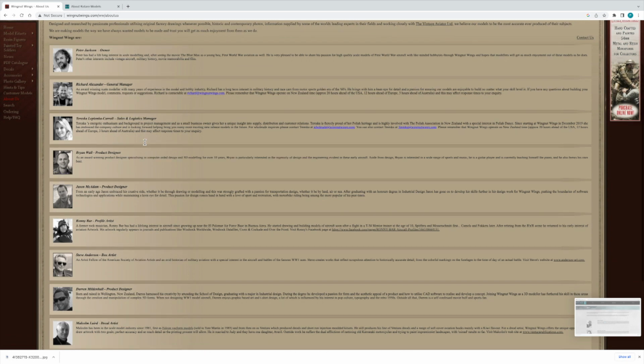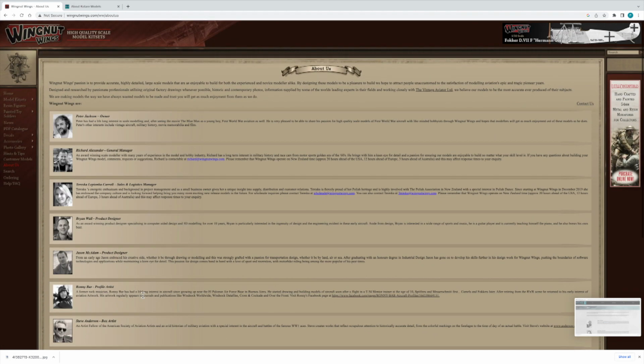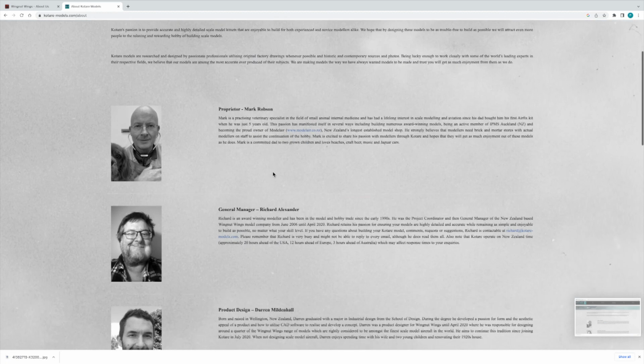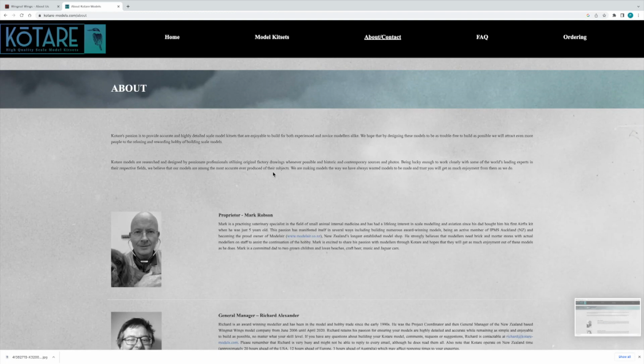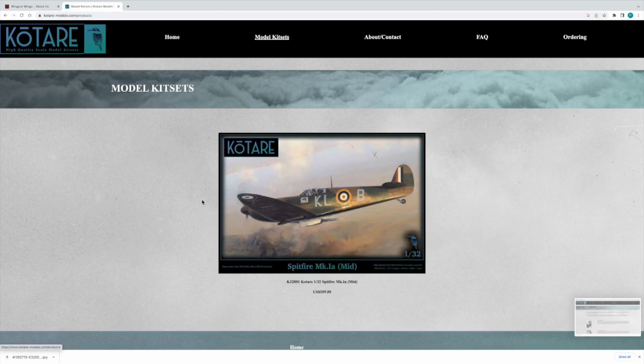You can see here on the Wingnut Wings website many of the same names are there, and you will see similarities in the box art, in the design of the manual, and also I believe in the design of the actual plastic, the quality of it. Although I've never myself owned or built a Wingnut Wings kit, based on everything I've seen and heard, I think that all the quality and the style of Wingnut Wings has been carried over into Kotare. So it's very exciting to see the rebirth of that great tradition of really top quality model kits.